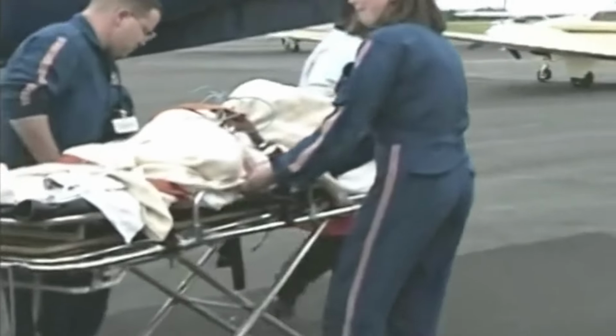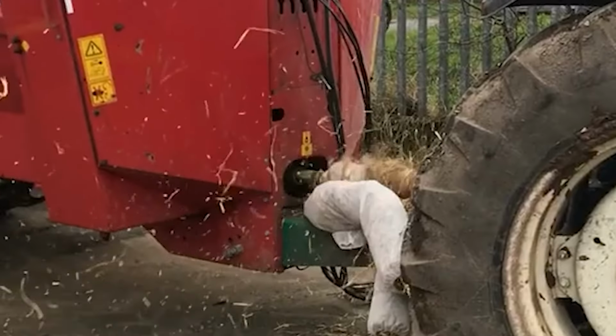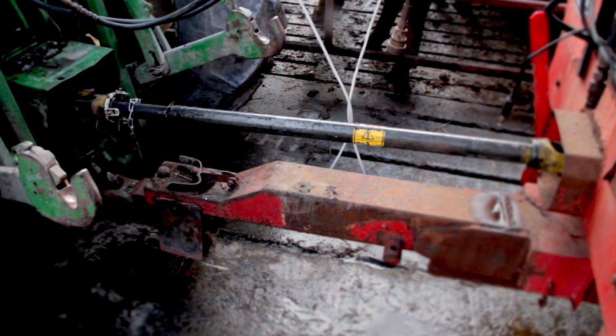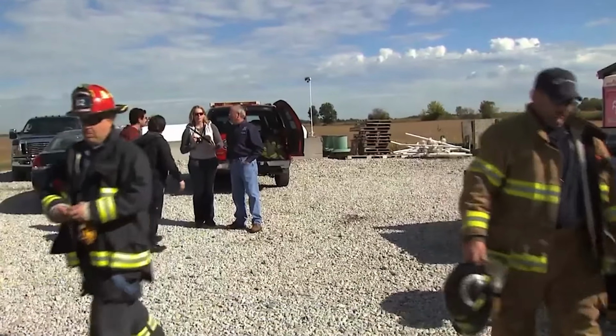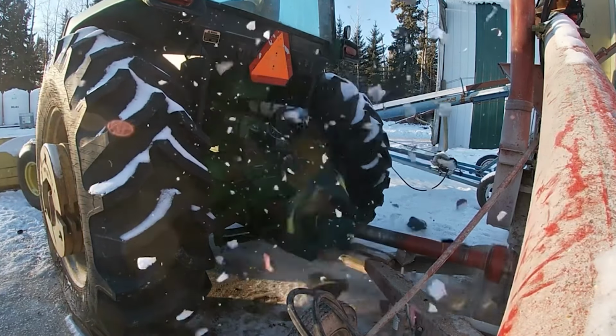The recovery operations after entanglement incidents are gruesome, with emergency responders required to carefully reverse engine rotation or cut away clothing and machinery to free victims who've been wrapped multiple times around shafts, creating psychological trauma for rescuers who witness the severe injuries that PTO entanglement creates within seconds of initial contact.